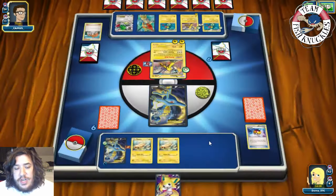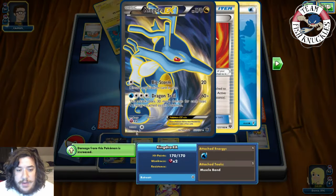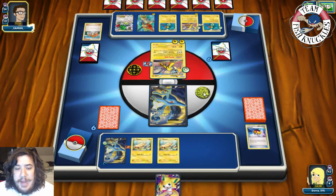Now, we still are in kind of a risky shape. We're not really taking a knockout just yet. We need 3 energies on our Kingdra. Once we do get that, we will take a knockout. 6, 7, 8, 9, 10, 11, 12, 13, 14, 15, 16, 17, minus 20 is 150.